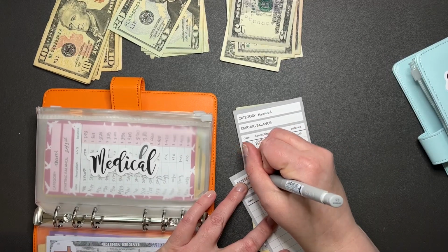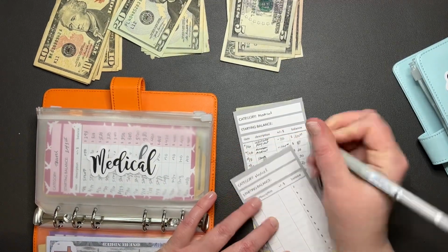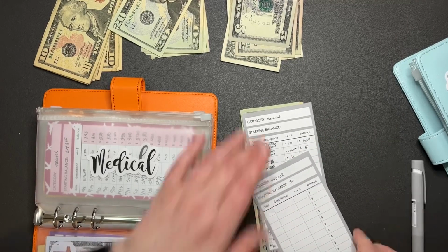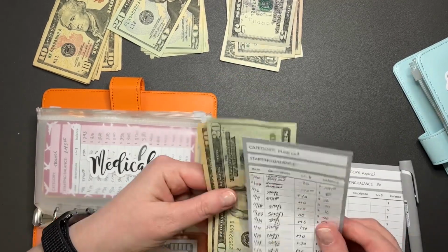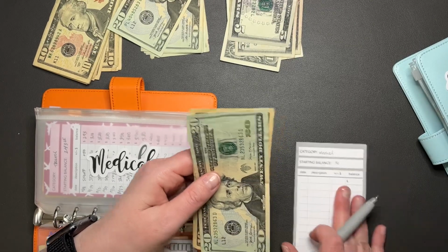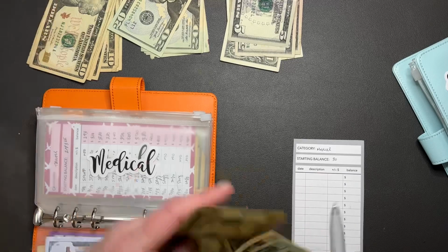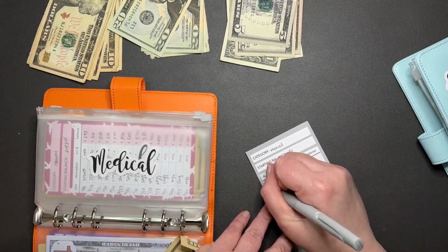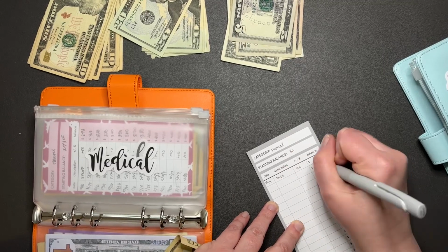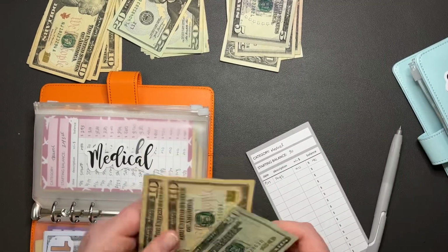So category is medical. Starting balance is $30. I had to take money out for my fillings. So we're good there. That can go in recycling there. So we have $30. It's going to get another 10. So we have 315 stuff plus 10. So we have $40. Excellent.